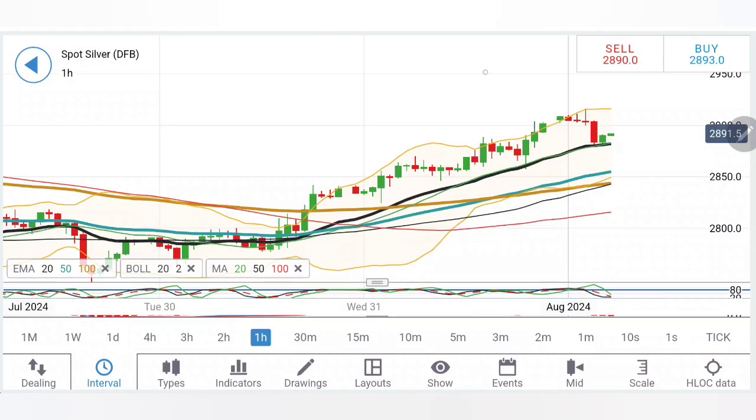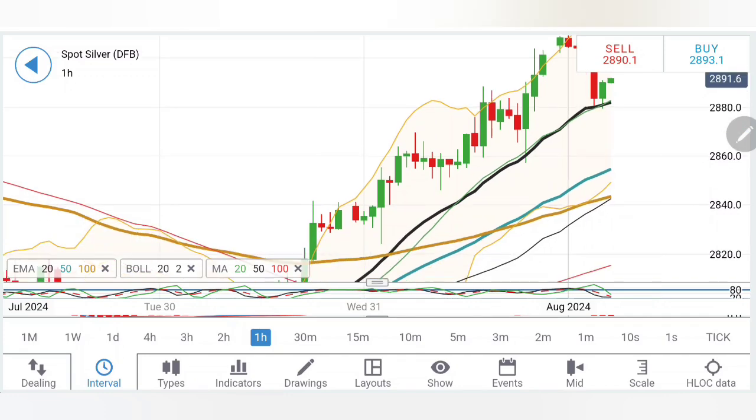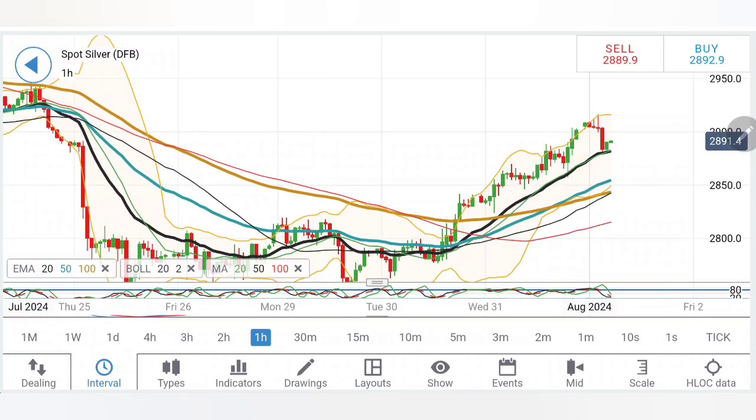Now let's have a look at silver. Silver on the hourly charts is clearly trading in this bullish channel. It has to break this channel here, which means it has to trade now below the 20 period moving average, which is giving it a very good support here, which also indicates if you see it is staying below 2870 levels, you can take a selling entry, but then 2860, 50, very, very good support. And rather, I will say 2860 to 2840 is going to remain an extremely important support for silver.